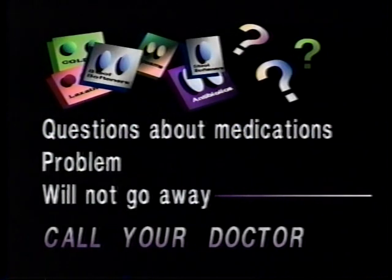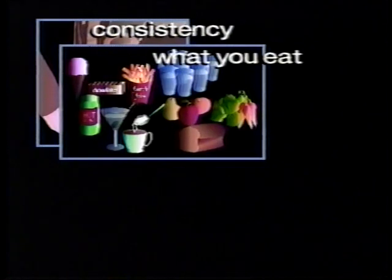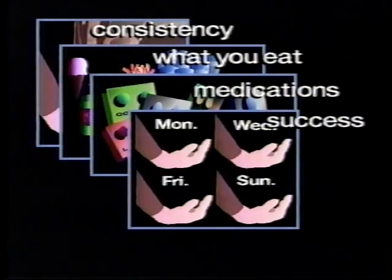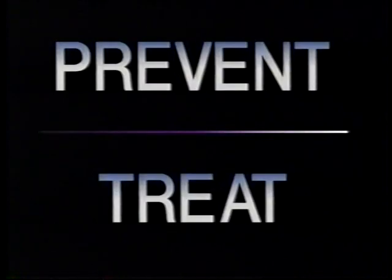In conclusion, remember to be aware of your stool consistency during the bowel program and be aware of your daily living habits, such as what you eat, what medications you use, and the success of your bowel program. By doing this, you'll be able to prevent many problems and treat others before they become serious.